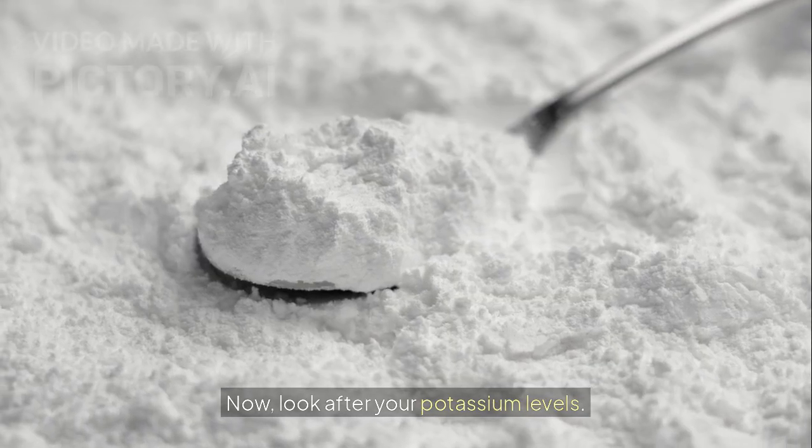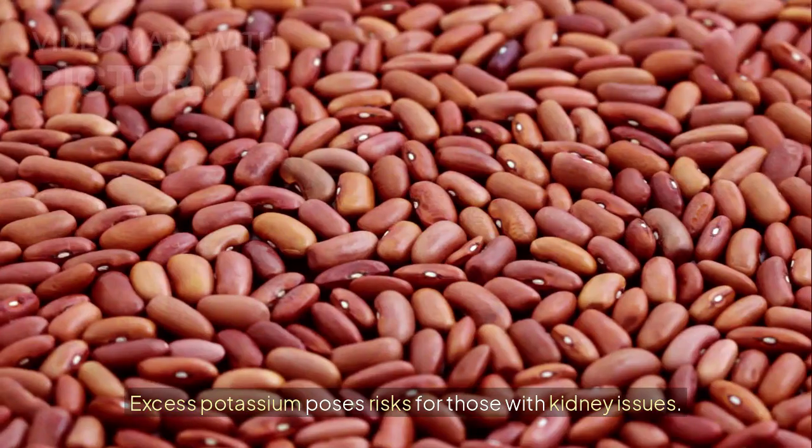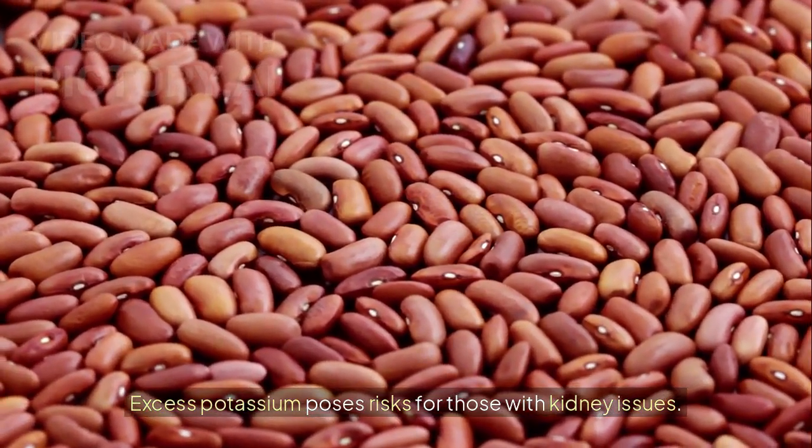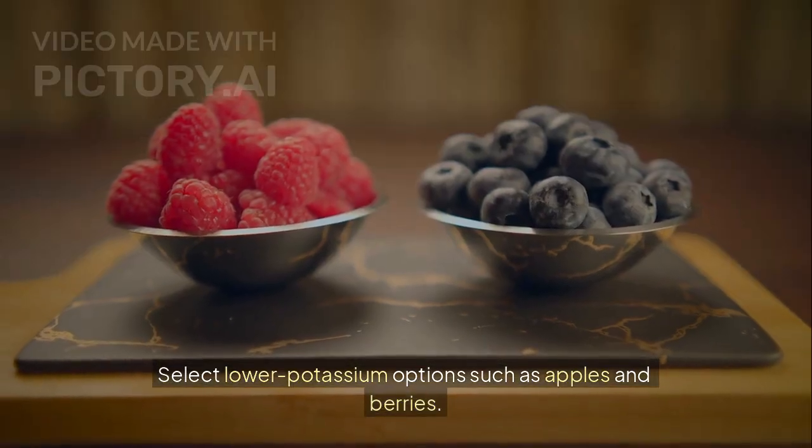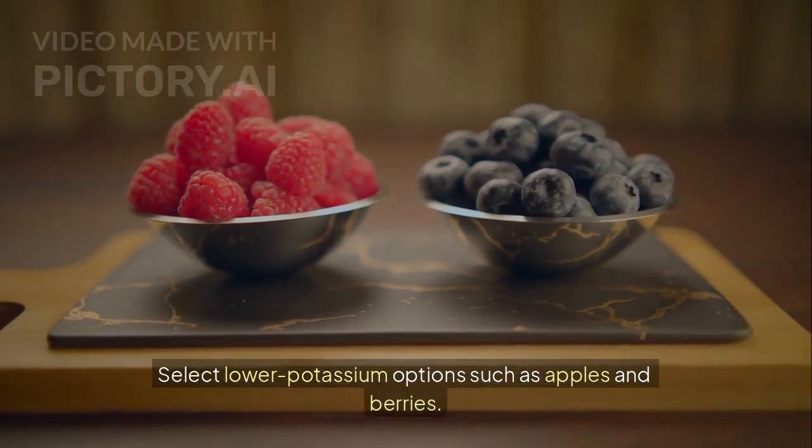Now, look after your potassium levels. Excess potassium poses risks for those with kidney issues. Select lower potassium options such as apples and berries.